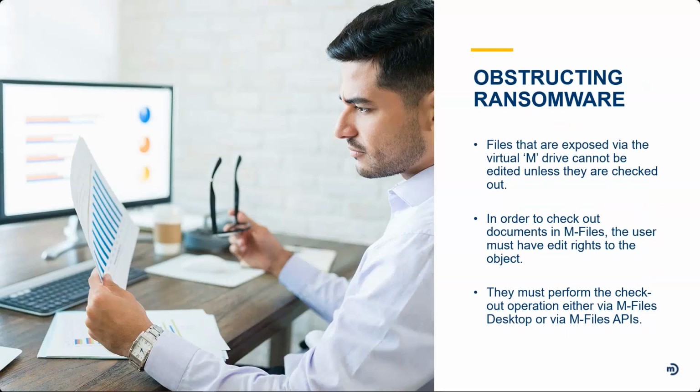So again, talking about mitigating the risk and why M-Files is a good solution, it provides a design that really puts multiple layers in between gaining access to those files.